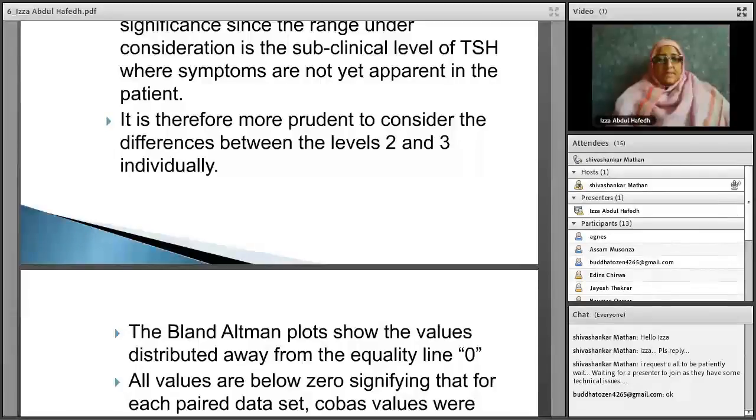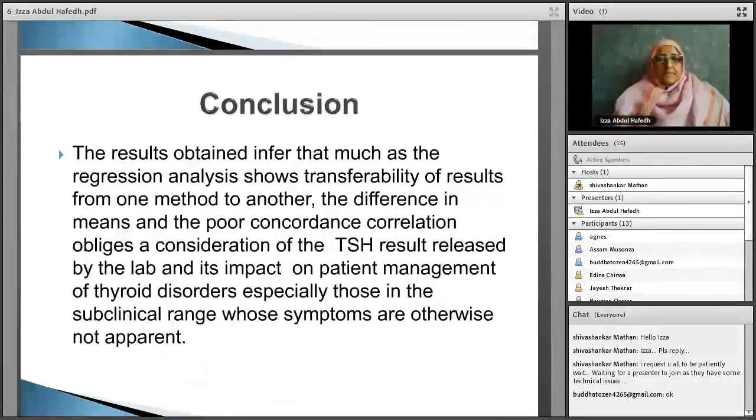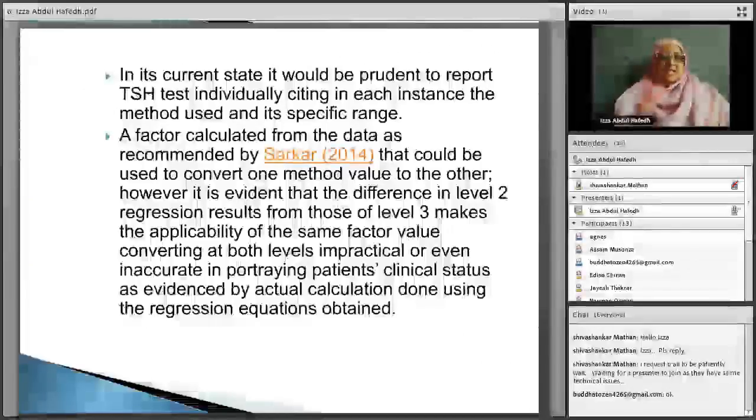The conclusion is that the results obtained infer that much as the regression analysis shows transferability of one method to another, the difference in means and the poor concordance correlation obliges a consideration of the TSH result released by the lab and its impact on patient management of thyroid disorders, especially those in the subclinical range. In its current state, it would be prudent to report TSH tests individually, citing in each instance which machine was used, so that the clinician can make a better decision.